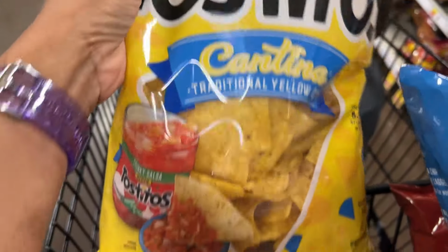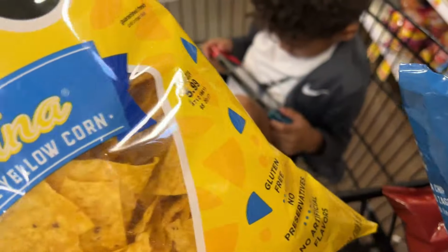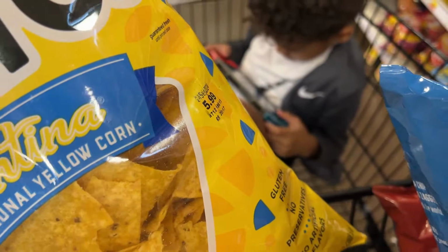Y'all see how he just sits in the basket and doesn't even help?